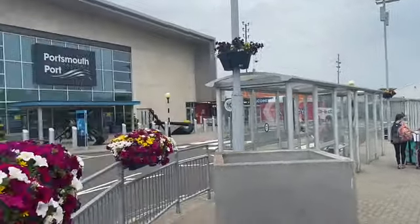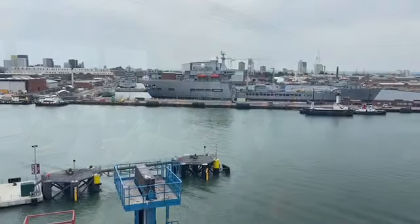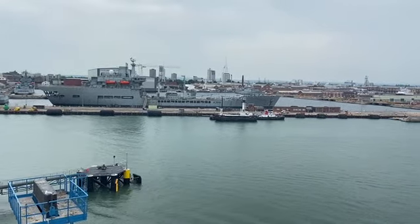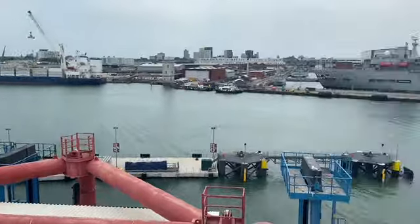Hey guys, boarding the ferry, off to France. Okay, here we go, heading on to the ferry. Bonjour, heading off to La France. The Portsmouth port. It's also a navy yard, so some really cool ships here in the distance. Getting ready to take off here. We're on a really big ship.